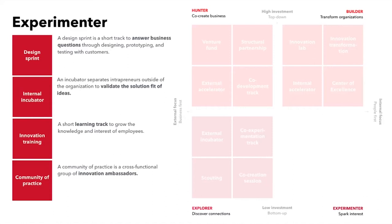You also have innovation trainings, which is generally a short track where you want to grow the knowledge and interest of employees. And finally, when employees are interested or they understand a certain methodology, you can help them to build a community of practice. This is often a voluntary army. That's some sort of a community that has cross-functional capabilities and has become some sort of innovation ambassadors. So from understanding, they actually become a community of voluntary enthusiasts or ambassadors.